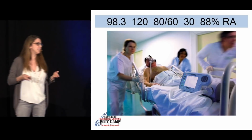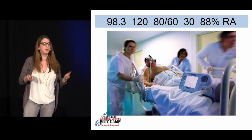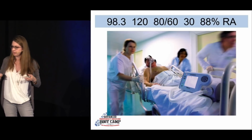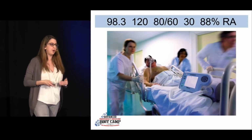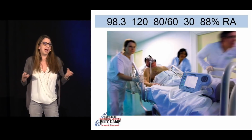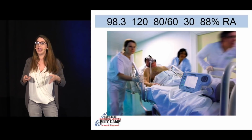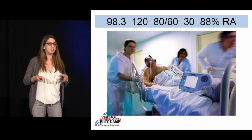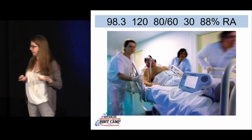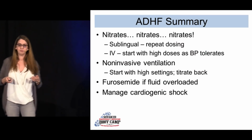You can start with some non-invasive positive pressure ventilation to help decrease the work of breathing and help get them a little bit better. And then for their pressure, you can start them with a little norepi to get their MAP maybe greater than 60. And then you can start some inotropy, so give them some dobutamine, help them with the squeeze, help them better perfuse their body. So super important.